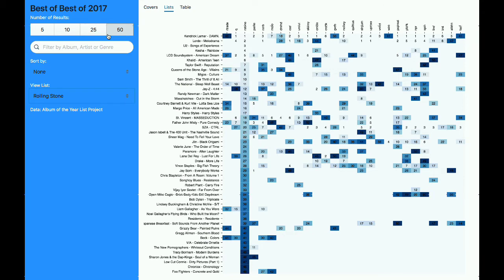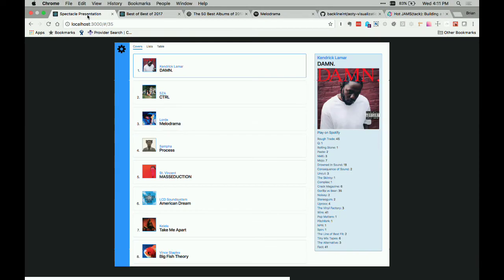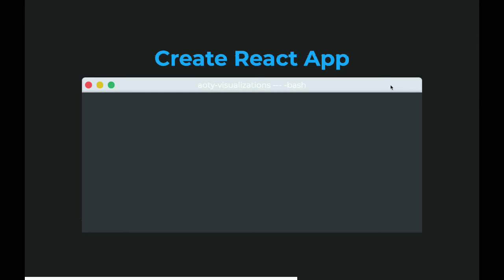But that's the basics of what the app can do now. So let's look a little bit at how, I always do that, how we built it. So the first question you're going to ask yourself is, how do I make a React app? How do I bootstrap a React app? And there's a package, Create React App, maintained by the Facebook team, I believe, that lets you quickly bootstrap a React app. Perfect naming for it. And it also hides a lot of the configuration behind the scenes.